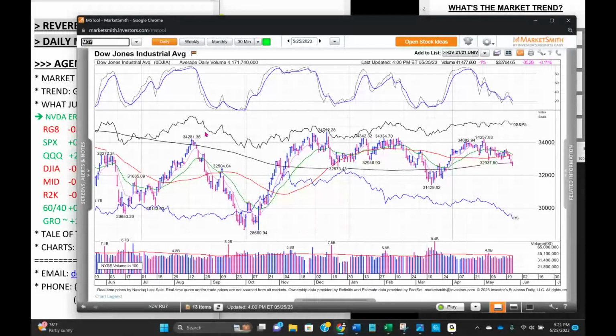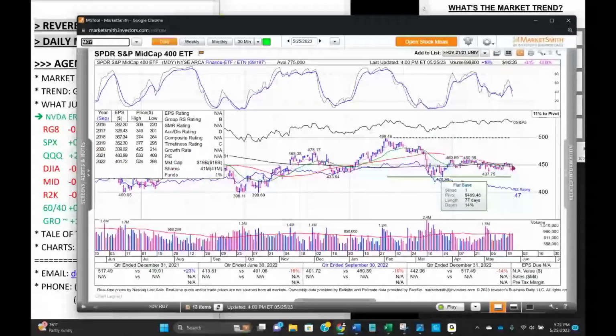MDY mid caps failed into the 200-day moving average late last week, early this week. Now multiple closes below this confluence of moving averages around the 450 area, just too much to get through. Relative strength continues to trickle lower.